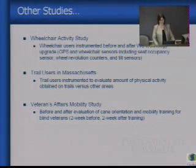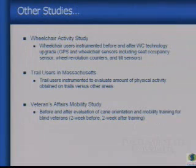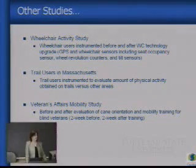Other studies that we've been involved in, we did a wheelchair activity study where wheelchairs were instrumented with GPS devices and different types of sensors so that an evaluation could be done of the impact of improving the wheelchair technology on the wheelchair users, and it was a before and after study. So there were different technologies implemented.